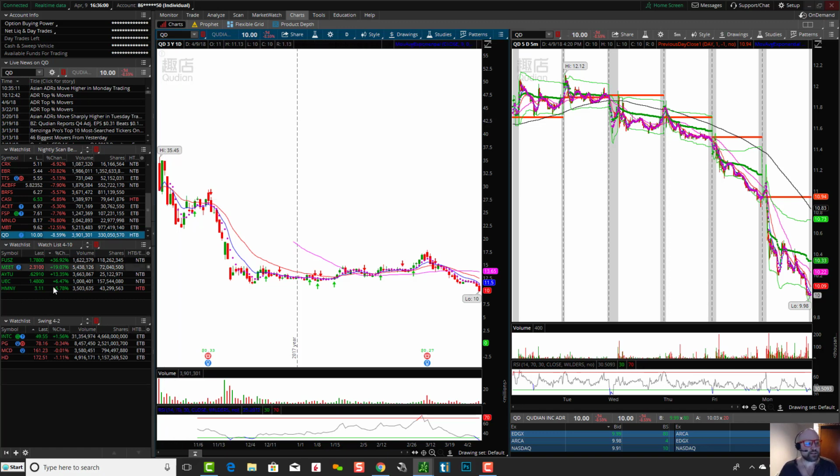But this is the watch list. These are a few to look at tomorrow. Don't love them. Again, it's hard to love anything unless it's choosing a direction, up or down. And right now it's choosing to go sideways.